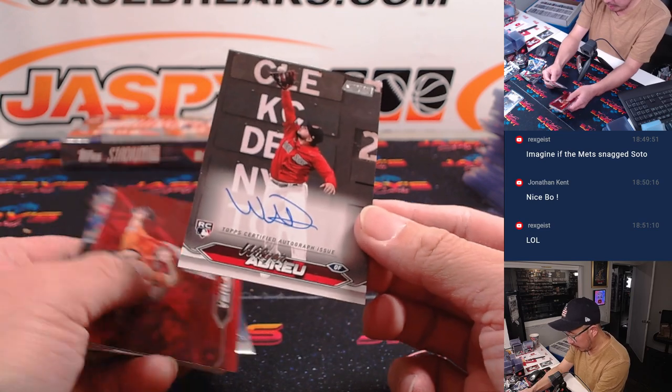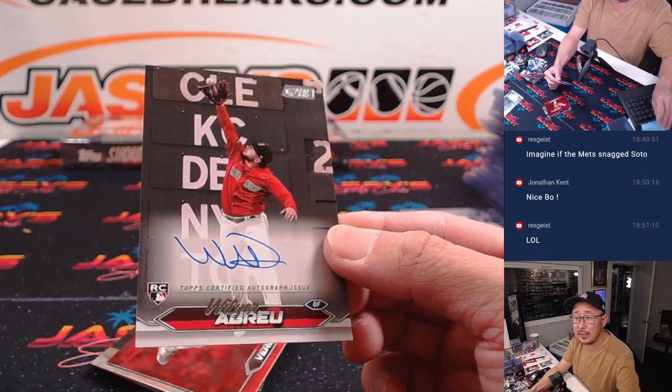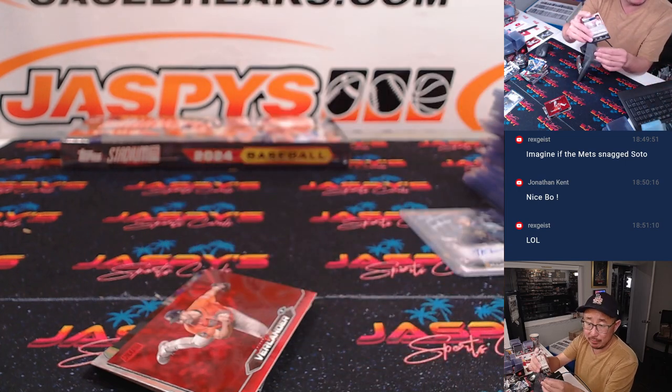And there it is. It's Willier Abreu for the Red Sox. That's going to be Jonathan Kent and the Red Sox.